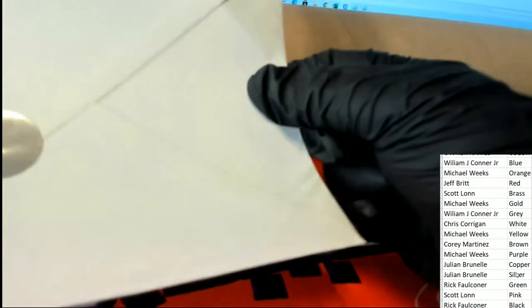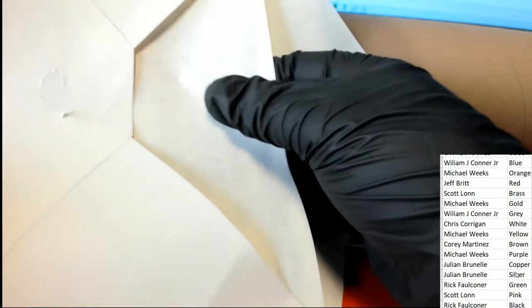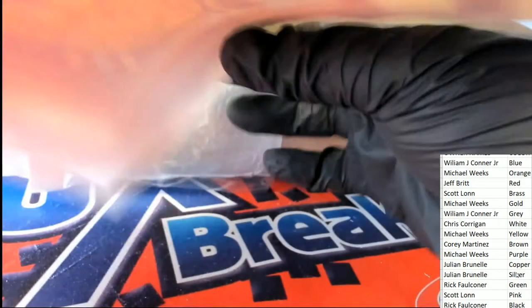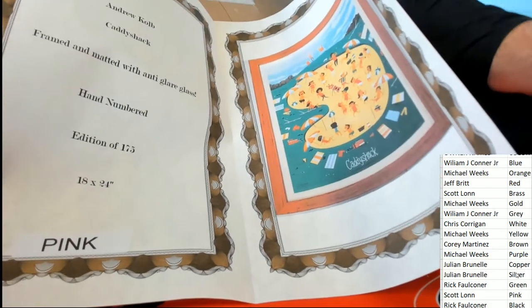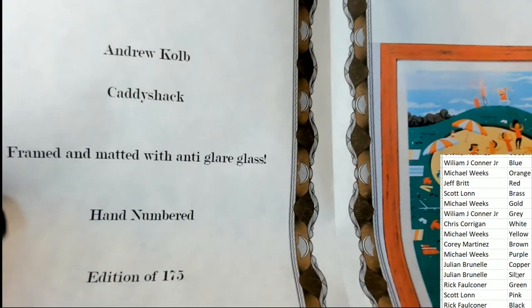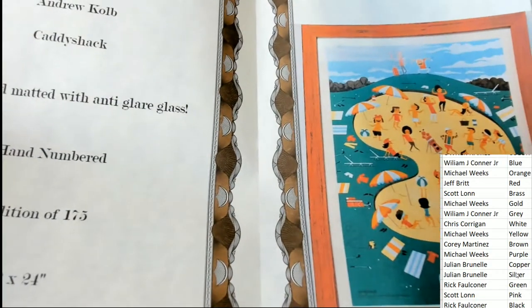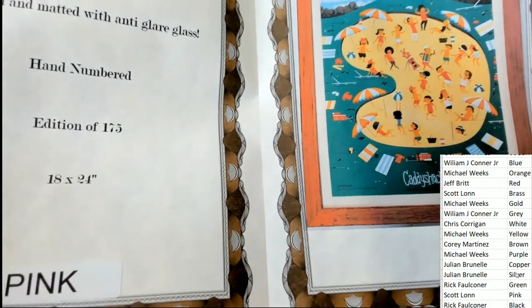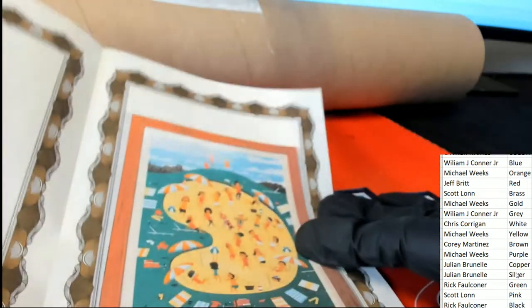All right, and the winner is... It's the color pink. This is a Caddyshack, Andrew Kolb Caddyshack. Framed and matted in anti-glare glass. It's hand numbered. Edition of 175, 18 of 24. Pink is the winner of a Caddyshack special screen print poster.